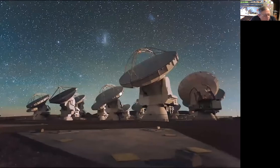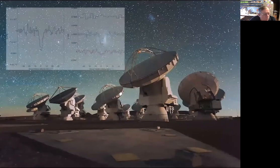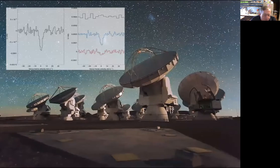So having made that initial discovery, they then managed to get some telescope time on the ALMA array, the Atacama Large Millimeter Array in the Chilean Andes up at 5,000 meters, even better instrument for doing the same thing. Lovely picture of it here with the large and small Magellanic clouds in the sky, those dwarf galaxies that orbit the Milky Way. And lo and behold, they got a very, very similar plot, which is always a good thing. And it's confirming the result very nicely, this detection of this peak corresponding to phosphine in the atmosphere.